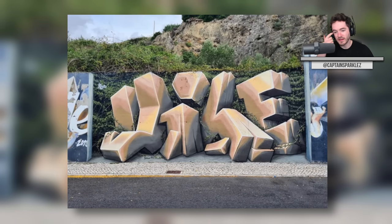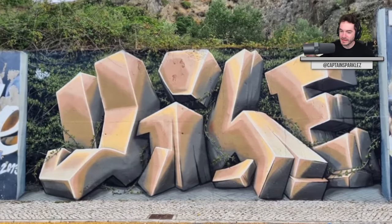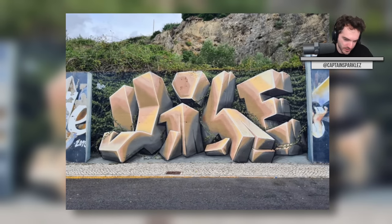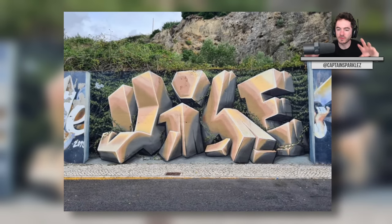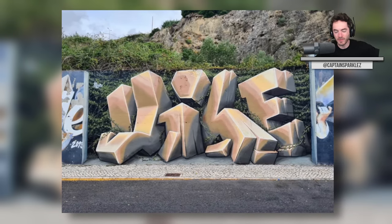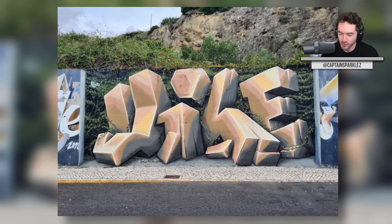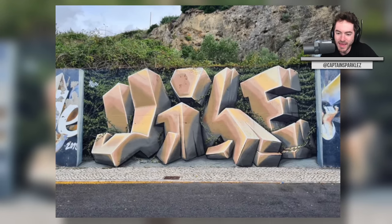Now, this is exactly what I'm talking about, how it looks 3D when you see it from, well, it looks like this regardless, not necessarily 3D, but it looks like it blends into the background. The perspective lines up with the surrounding perspective when you view it from this particular angle.